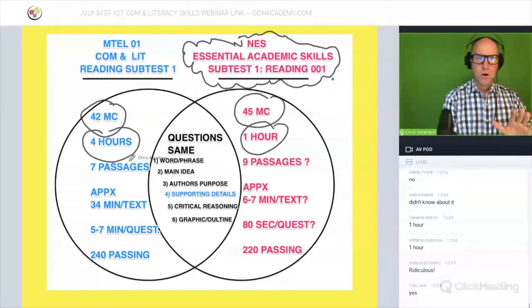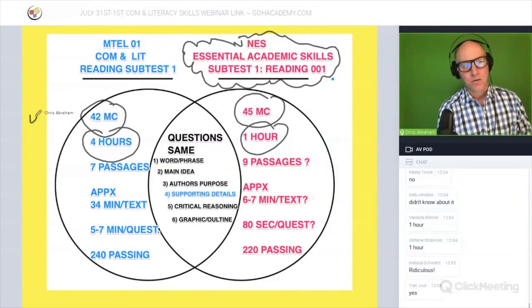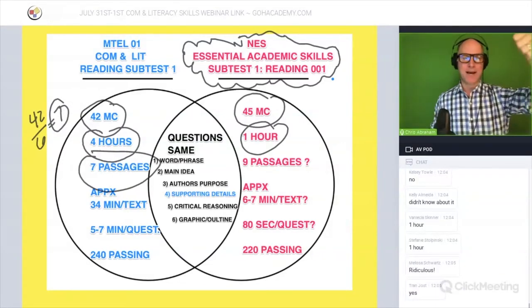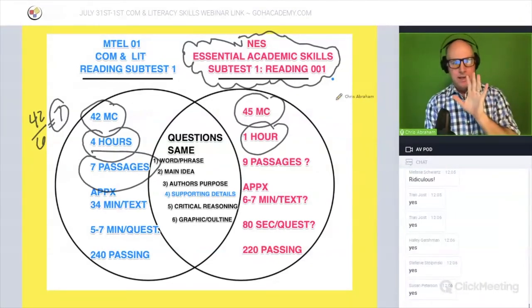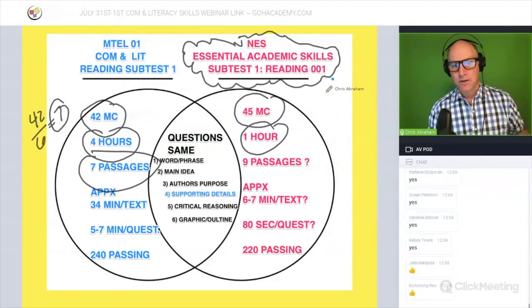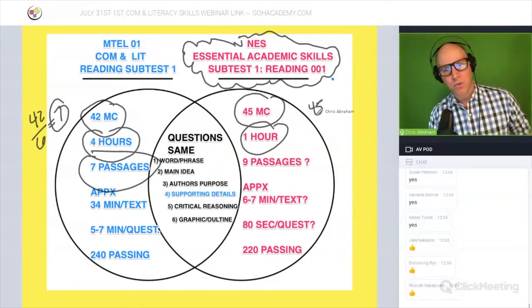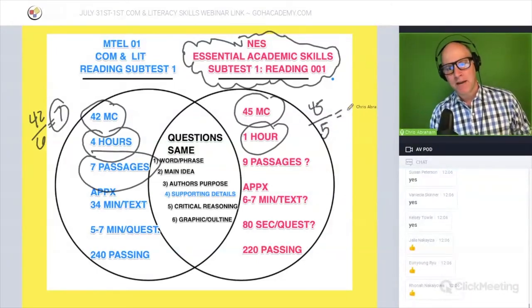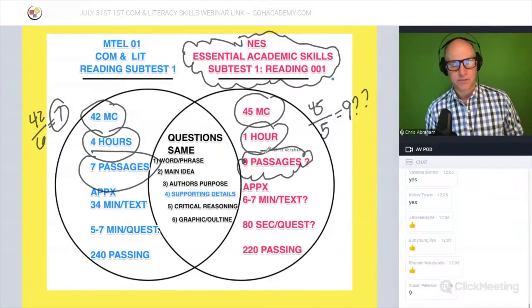So team, the communication literacy test has 6 questions per passage, right? So that's how we got 42 divided by 6 questions gets you 7 passages. Does everyone see how I did the math there? Give me a thumbs up. Now, the Essential Academic Skills Test doesn't have 6 questions, it has 5 questions. So if we did the same math, 45 questions, and there are only 5 questions, then that means how many passages are there? 9 or something. Does everyone got how I got the 9?